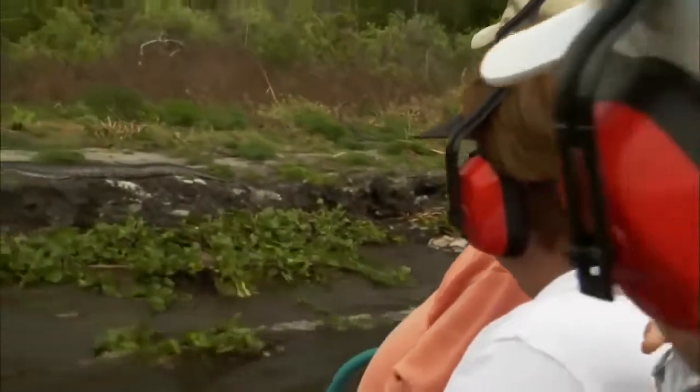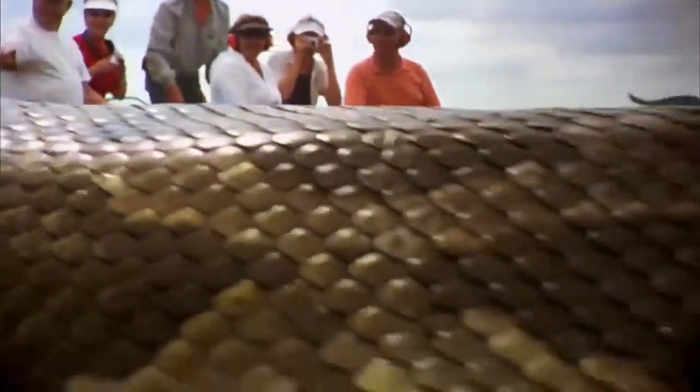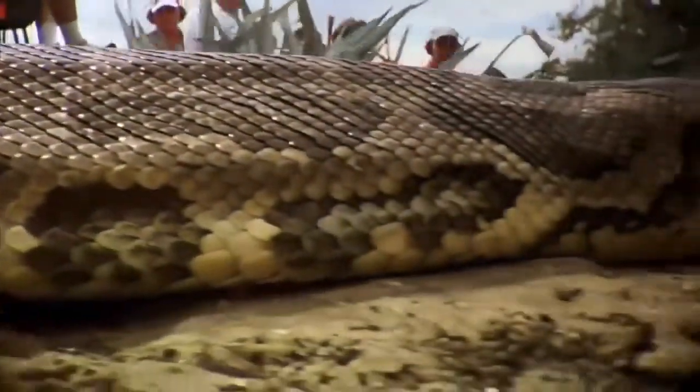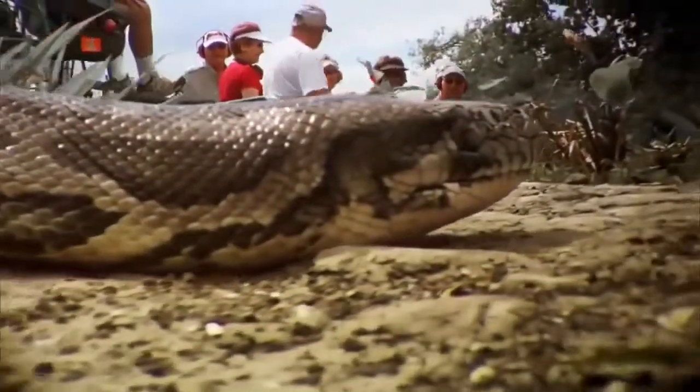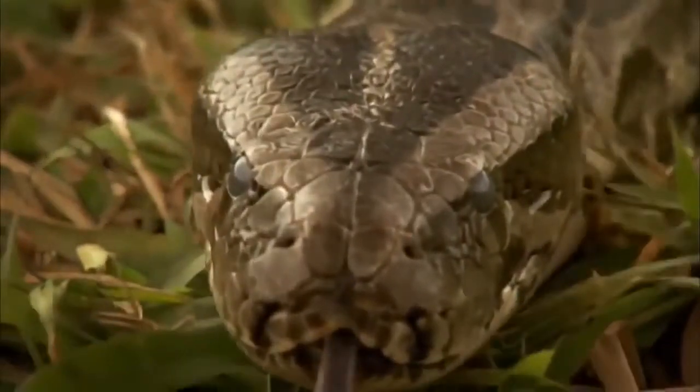These predators are so adaptable. Pythons could become as much a part of the Everglades as alligators, manatees, black bears, and pumas. Only time will tell. Before the snakes push deeper into the interior of the state.